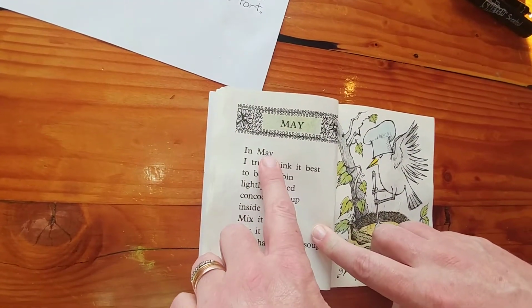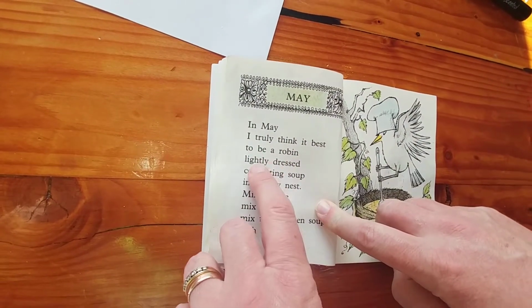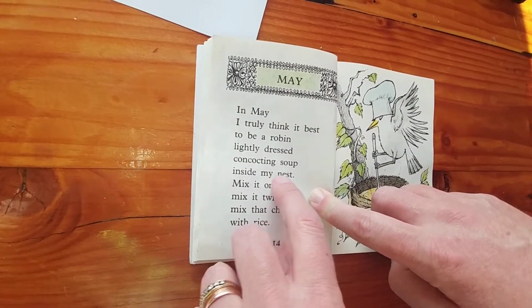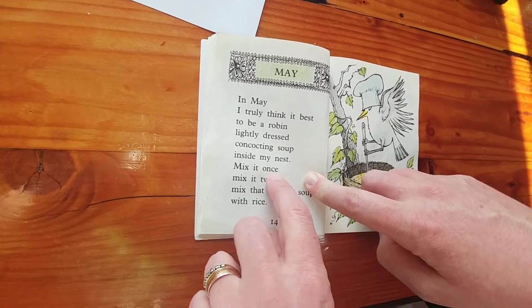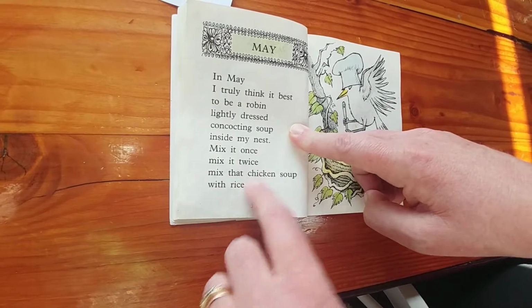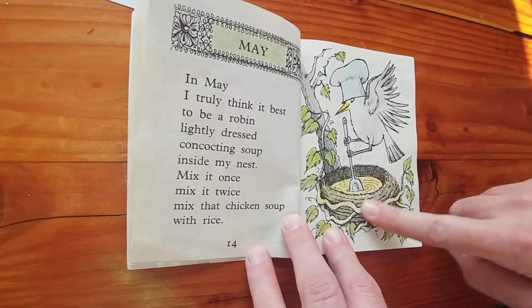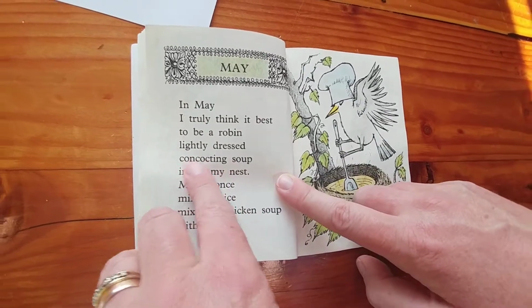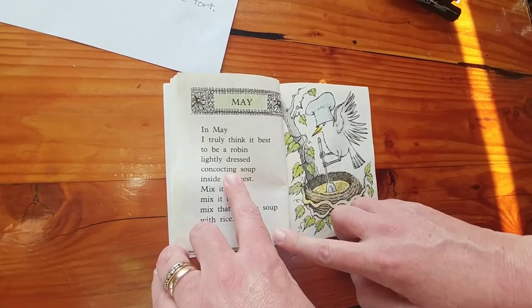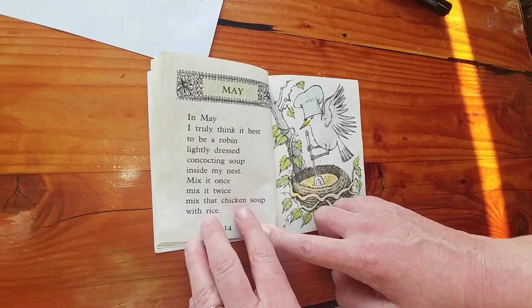May. In May, I truly think it best to be a robin lightly dressed, concocting soup inside my nest. Mix it once, mix it twice, mix that chicken soup with rice. So a robin is a kind of bird. There's the robin bird. And here's his nest. He's mixing up soup. They have the word concocting, concocting soup. To concoct something is to make it. So he's making soup. Lightly dressed means he's not wearing a lot of clothes because it's warm, right?